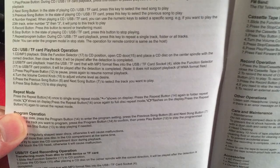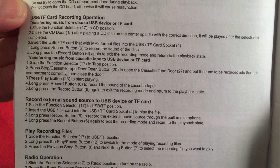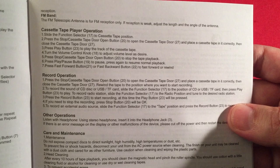CD, TF card playback operation. Repeat modes, cool. Program operation, you can program a series of different tracks you want to play instead of just straight through. Recording operation, there you go. Freeze frame it if you need to. And we're almost done with this manual. Here you go, cassette player. Recording operation. This thing has a microphone, which is great.